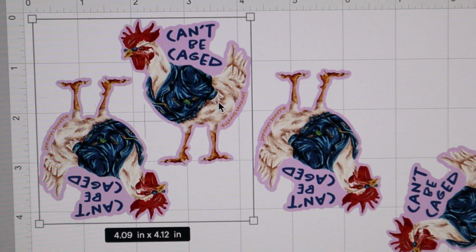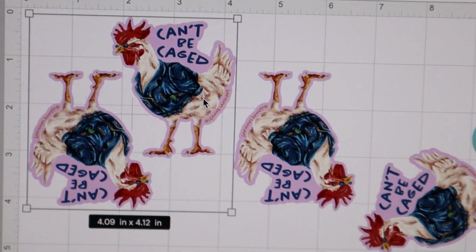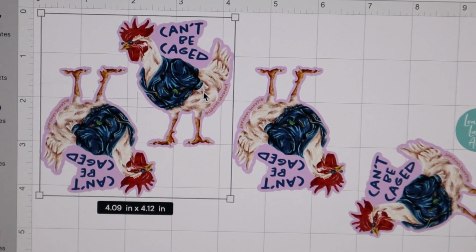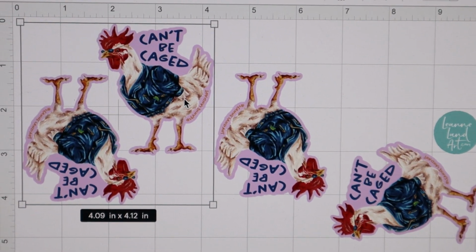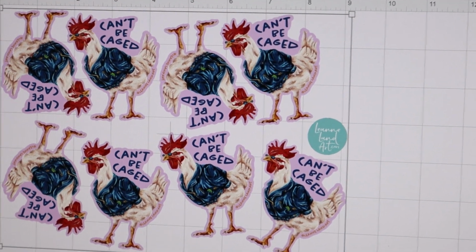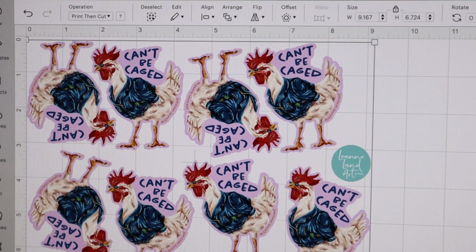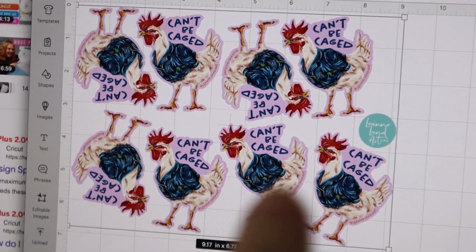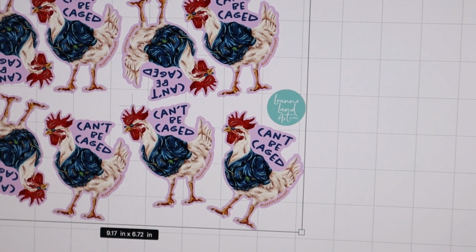The next one I need to print is this chicken that I recently added called Can't Be Caged, and I just gotta arrange this on the size so it prints out to the right dimensions and I can fit the right amount of stickers per sheet. I think I've got them arranged where I have an even number of chickens because I like to sell 2 stickers per bunch, and then I usually just fill the spaces with my seals that I use with my logo to seal up the packages.